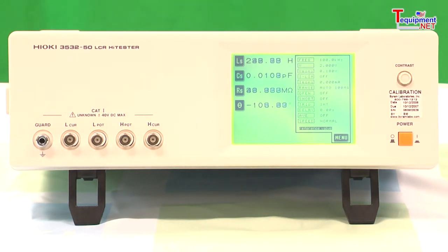Both units also sport a comparator that allows you to sort products into certain categories, giving them upper and lower limits, and giving you a go, no-go type of situation.